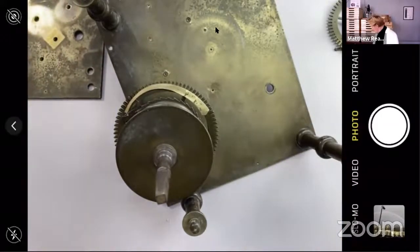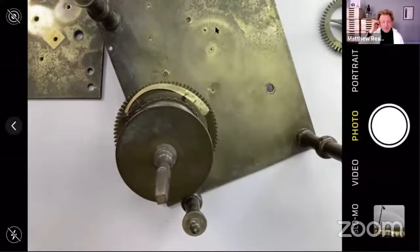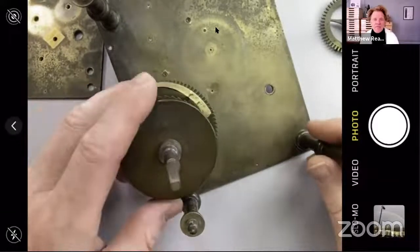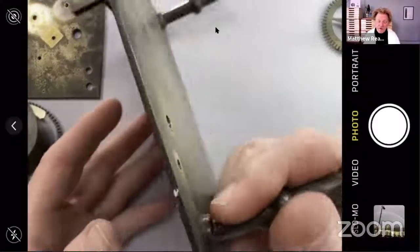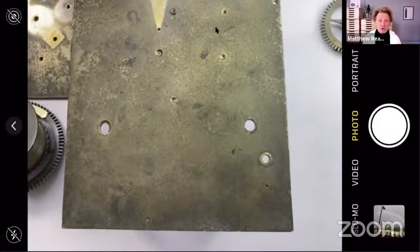So the punches, so I don't forget, I'll get them out to remind me, there they are. And if you are in a situation where you need to bush or rebush these barrel arbor bearings, it's really rare that you do, particularly on those clocks where the bearing is swaged, where there's been a steel drift driven in, those bearings are incredibly hard.